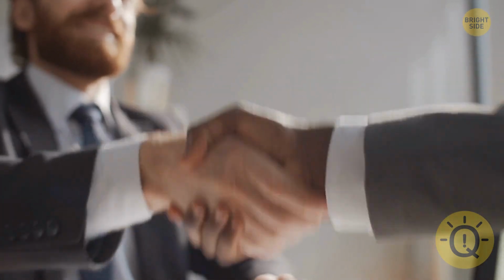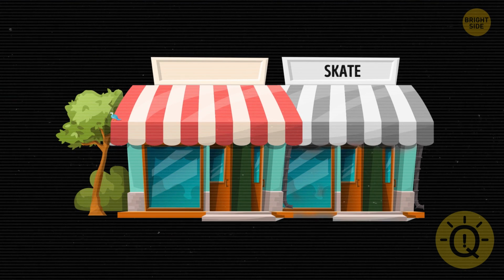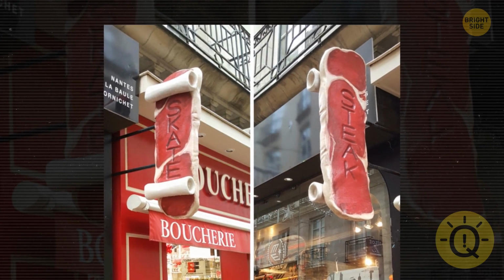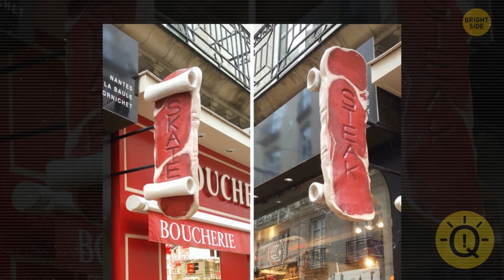In a certain gallery, there's a skate shop that is next to a steak shop. I'm unsure who thought of this solution, but it kinda works. It's a meaty skateboard. Sure, it's weird. But kudos to whoever dared to even think of this.